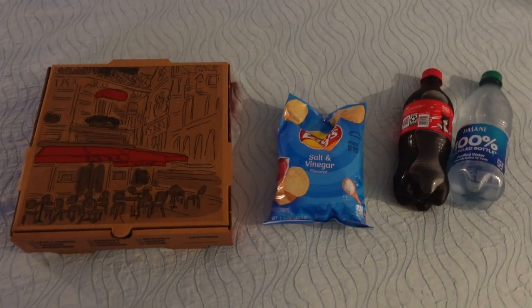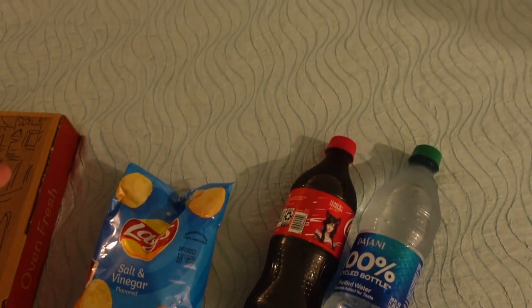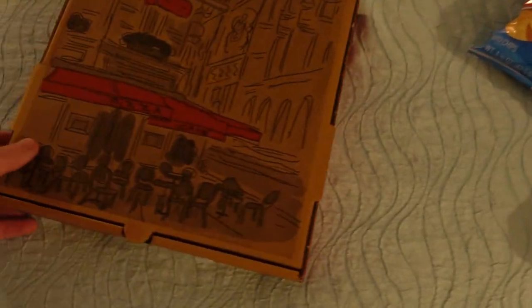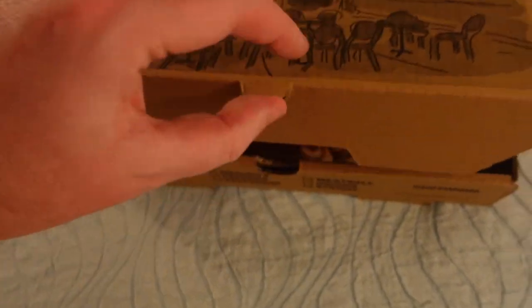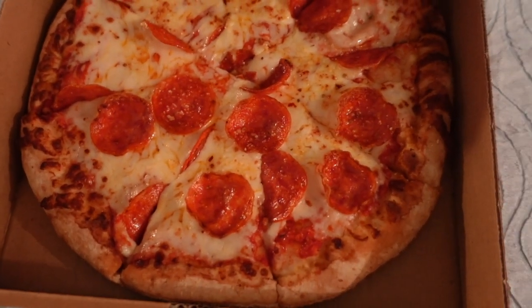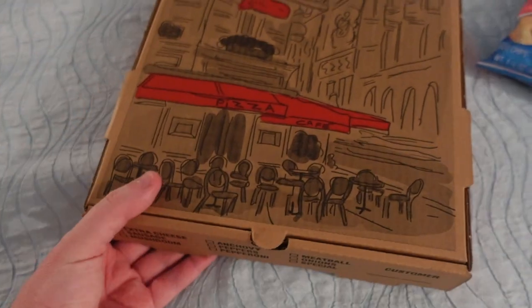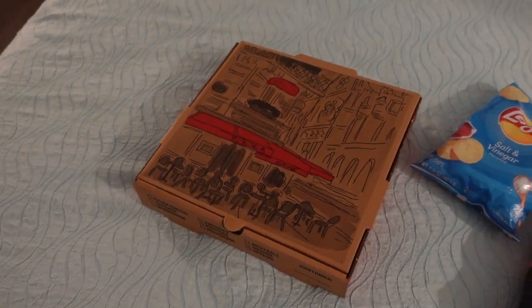Ooh. So this is what I got. Now, it is expensive, bear in mind, when you buy in resort, it can be pricey. So I've got a water, Coke, some chips, crisps, and the pièce de résistance. I haven't looked at this yet. Oh, look at that. If only you could smell that just now. It is smelling good, looking good, and it's piping hot as well.